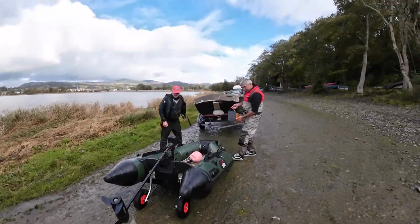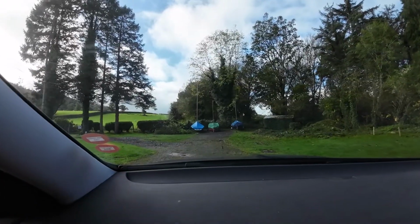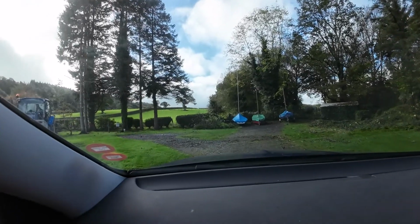Good little boat, that. Whoop. That's a good boat, isn't it? Yeah, I guess. Put it down there, yeah.